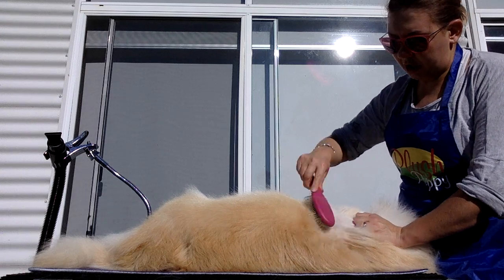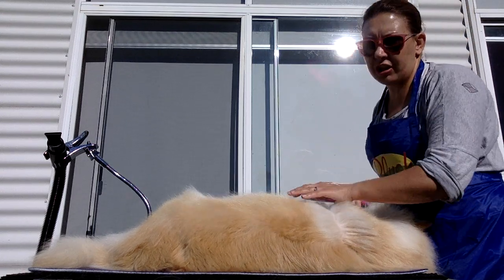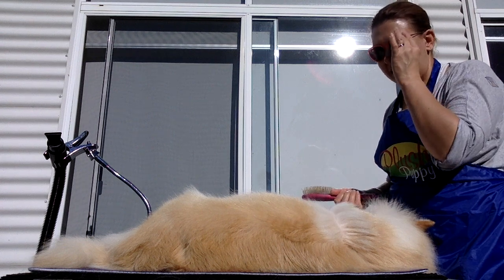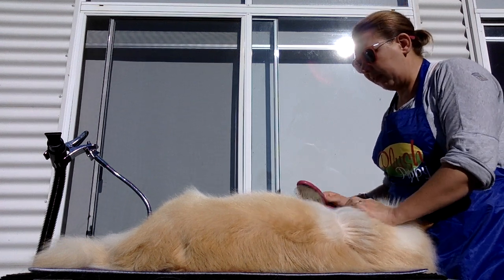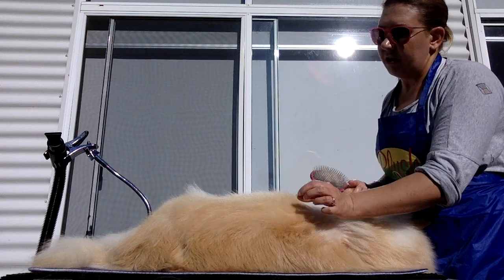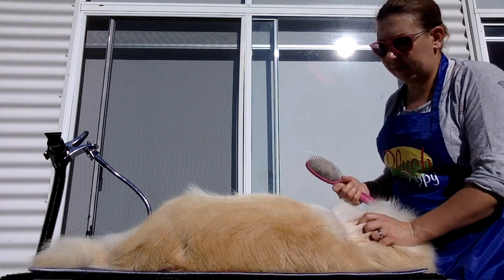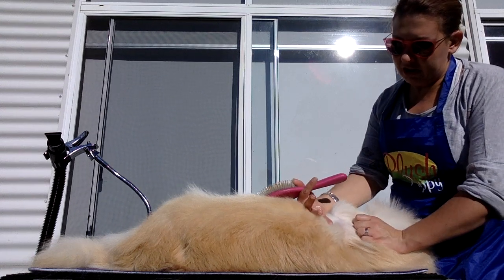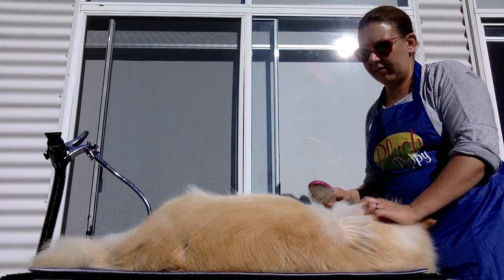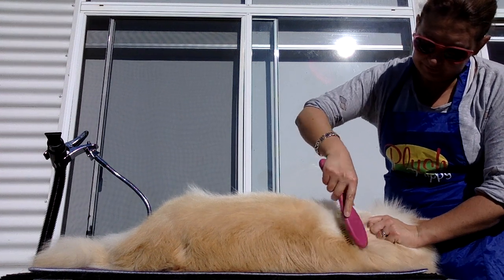So, just taking the time to give your dog a good groom isn't just about the coat itself and making sure that it doesn't get matted. It is also a time where you're physically getting your hands on your dog. You're able to see those other things like grass seeds, ticks, and as I said, just even seeing the health of the skin itself.